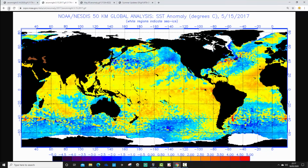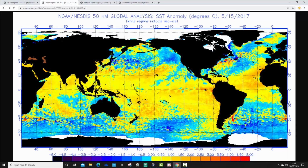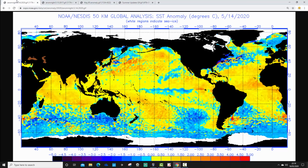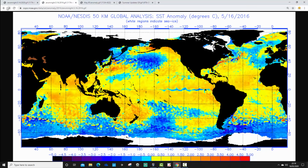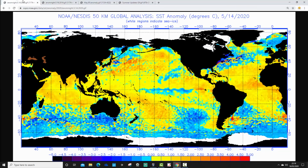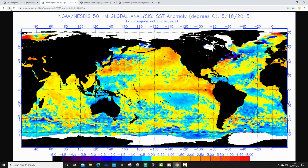Let's carry on. That's 2017. I think this is a little bit better. This is, for me, one of the better matches. So that's 2019, that's 2017. I think it's quite a good match for the tropics. Cooler through here, maybe a little bit cooler to the south of Greenland than this year as well. But overall, I think that's one of the better matches in 2017. That's 2016. I'm not very pleased with 2016 from a sea surface temperature anomaly perspective. That's 2015. So obviously no comparison this year to 2015.